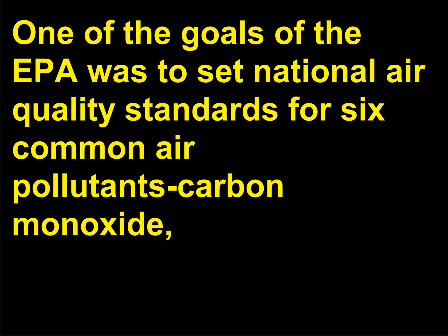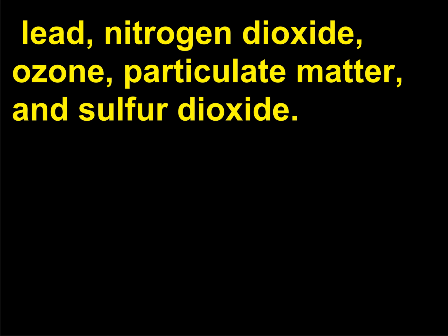One of the goals of the EPA was to set national air quality standards for six common air pollutants: carbon monoxide, lead, nitrogen dioxide, ozone, particulate matter, and sulfur dioxide.